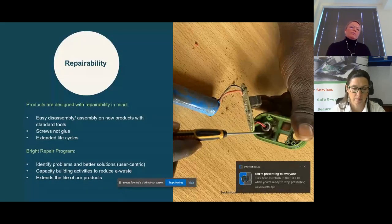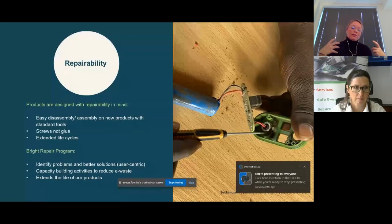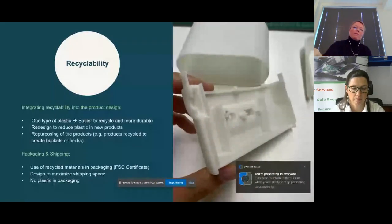So that those two go together as well. And then for the last part, we have the recyclability. How can we use one type of plastic in the entire product so you don't have to separate it and it goes to different places?